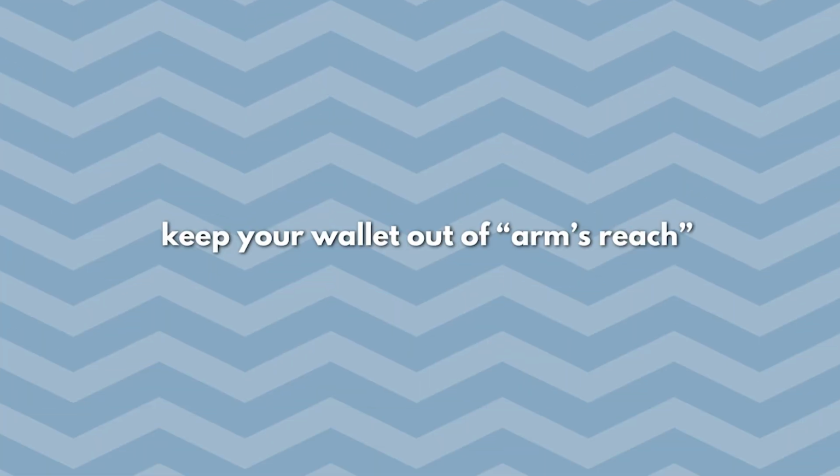Being able to conquer impulse spending is a journey taken day by day and week by week. And it's not always easy, but the results are worth it. So today we're looking at a few tips that are going to help you get through your day without spending money unnecessarily. So the first thing you want to do is keep your wallet out of arm's reach when you're in the car.